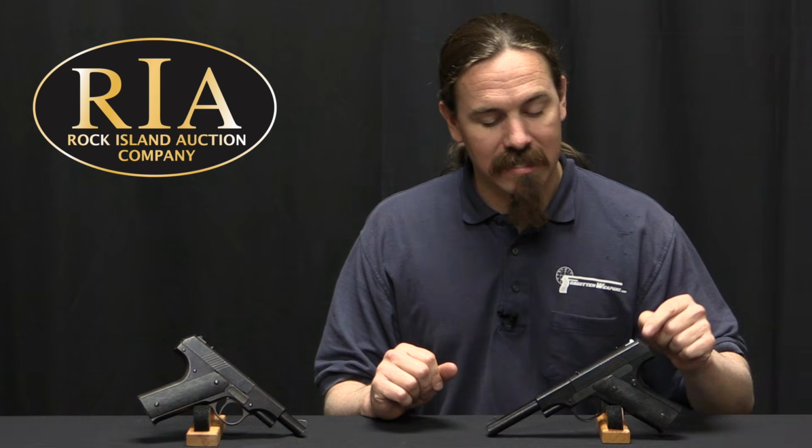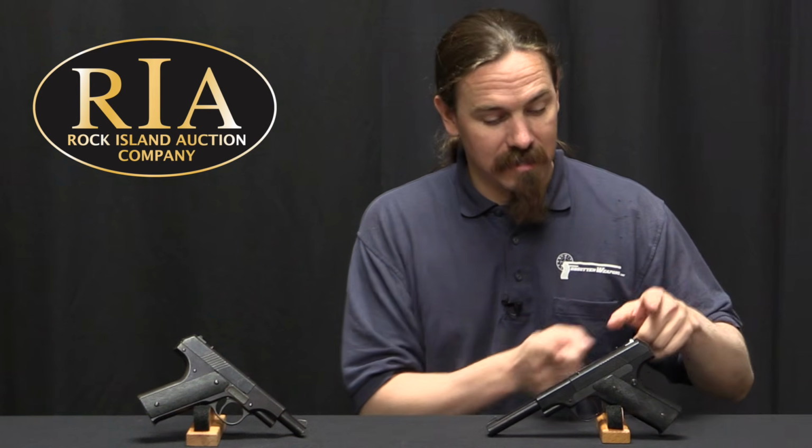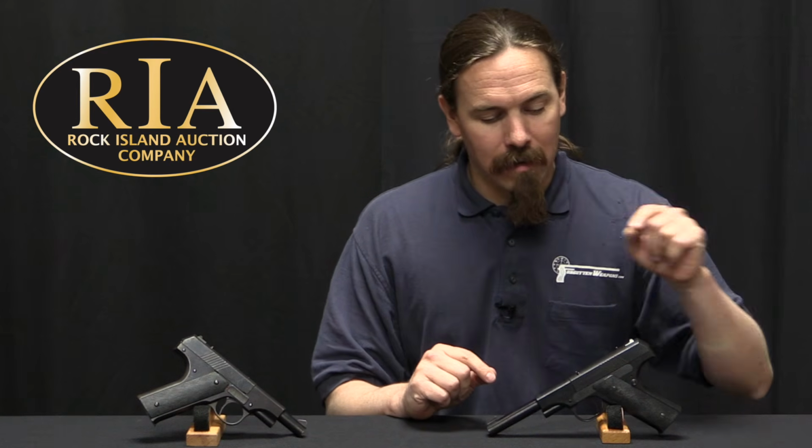The velocity of the slide when it started moving was way too high. And there's a little part inside here, and we'll take a look at it in just a moment, that is what actually stops the slide at the end of travel. And the slide was hitting that thing so hard that it was deforming them, bending them, and eventually breaking them off. So let me show you exactly what that thing was.